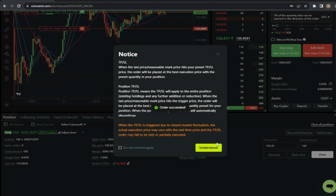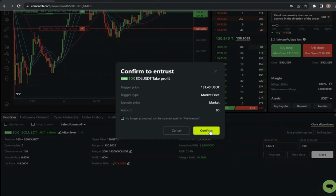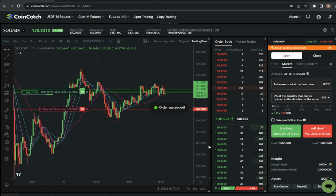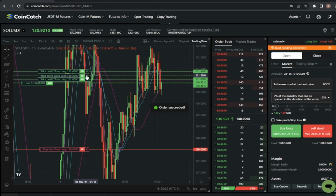Boom. Here again. Take profit, stop loss, and batches. Uncheck that stop loss there. And we are going to do 131. Let's just say 40. And we'll close out the remaining positions, okay? Boom. So you'll see here, right? 80, 40, 40 as take profits or stop losses down here.